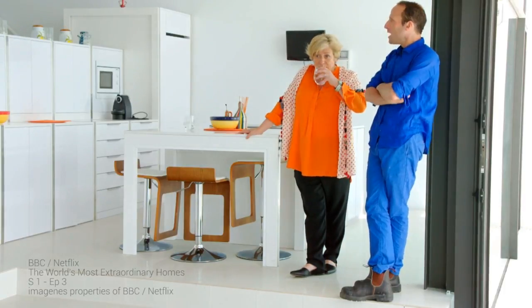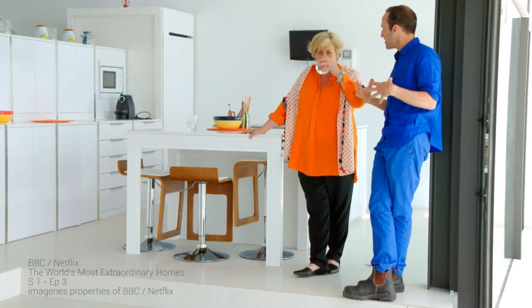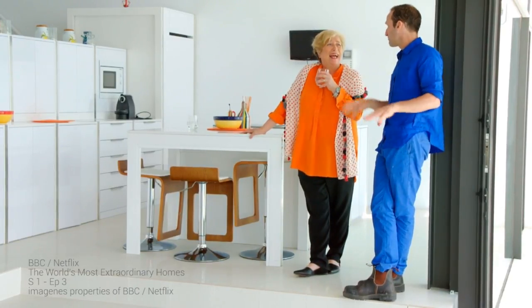Does that ever happen with architects? Oh, absolutely. Completely. Oh, I didn't know that. Completely. It's all about protecting your vision from a client that wants to meddle and interfere.